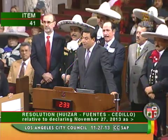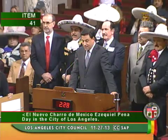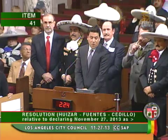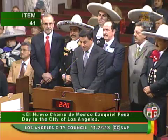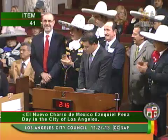And family is also very important to him, as you can see by him continuing the tradition with his son, Ezequiel Peña Jr. We are honored today to show the importance of this day as well by having our Consul General of Mexico here, Carlos Sada. Bienvenido. ¿Dónde está el Cónsul General de México? Bienvenido, señor.